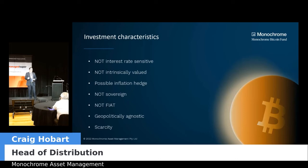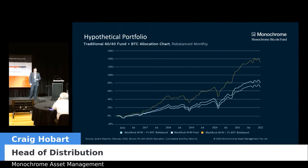At the end of this process, there'll be 21 million coins. We're at about the 19 million mark now. So you can model with a high degree of certainty what's going to occur in terms of the manufacturing of Bitcoin. Obviously, the demand function is the part that really determines price, and that is sentiment.